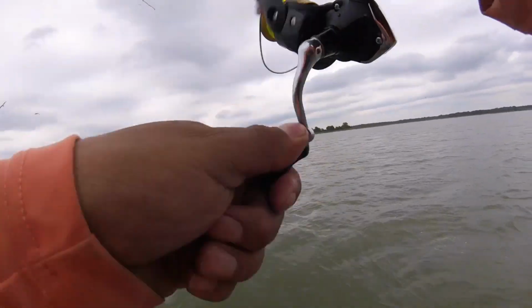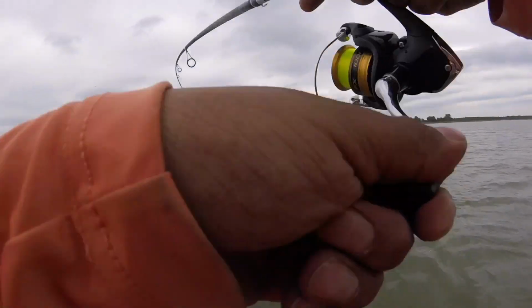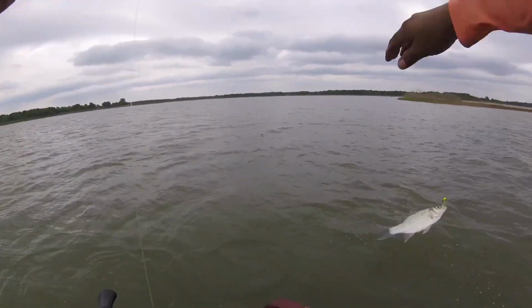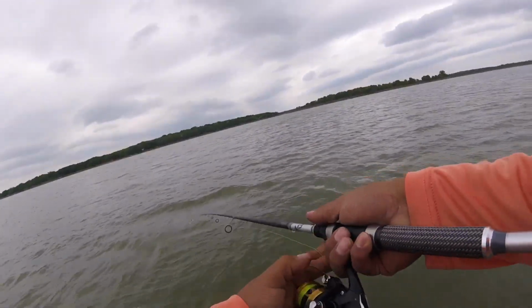All right, guys, I'm hooked up. I found a little sweet spot over here behind me where all the seagulls are. They're picking up all the shad that these white bass are pushing up, you know. So they're sitting there waiting for that free meal. I've been watching them, so that live well is starting to get full.